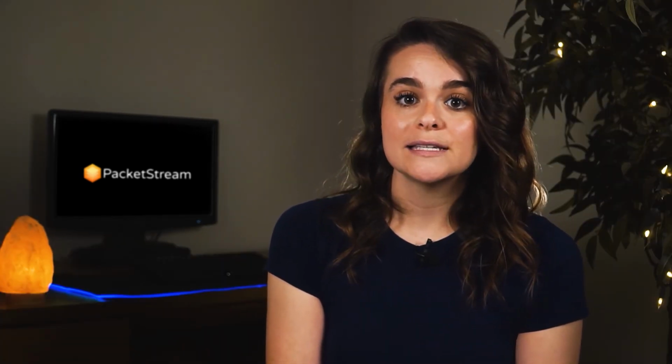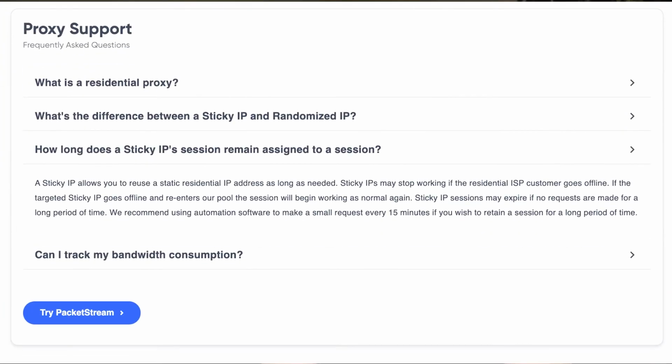A budget-friendly option on today's list is PacketStream. If you're looking to save some money, PacketStream may be the best option. Its residential proxies come at a bargain and have credit-based pricing. If you commit to buying at least 50 gigabytes of traffic, a single gigabyte will cost you only $1. PacketStream offers all the necessary locations for Yeezy Supply and Adidas stores. In addition, you'll get sticky sessions that last as long as the IP remains available.